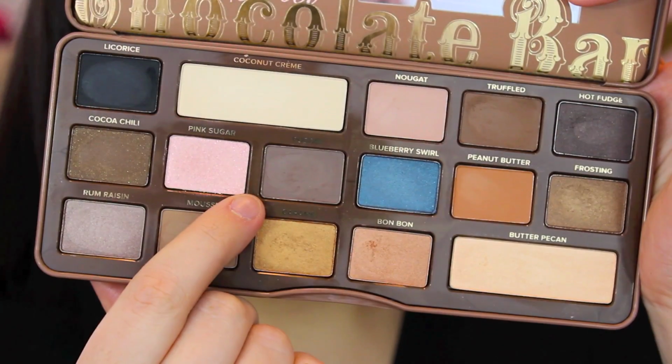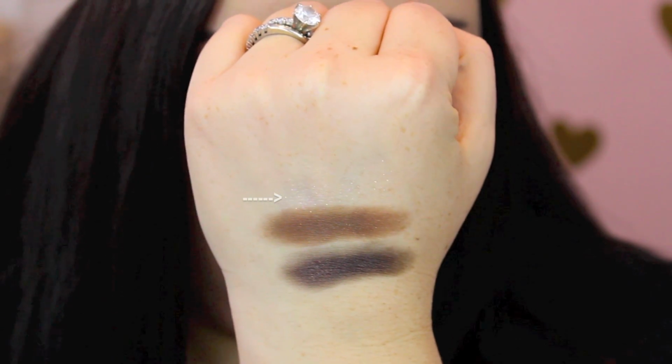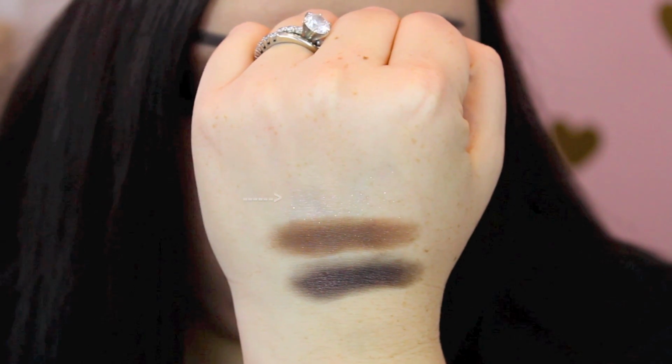The next shadow is Pink Sugar. This is probably my least favorite in the entire palette. It's just a really, really light pink with some serious iridescent or like holographic shimmer to it. I feel like this won't perform well on its own. It might work if you wet the brush ahead of time, but I feel like this might look best over a shadow to kind of give it more dimension. I think that would be really pretty. On its own, it's a little bit disappointing.